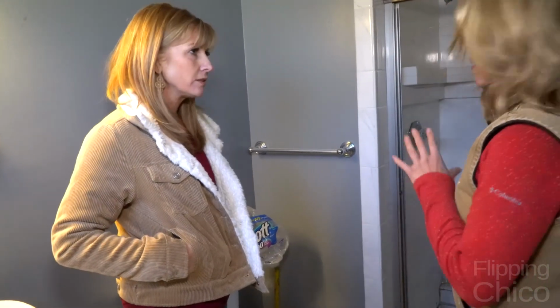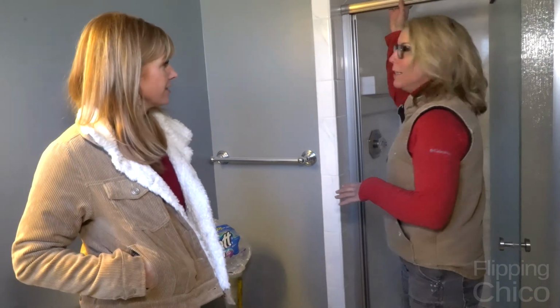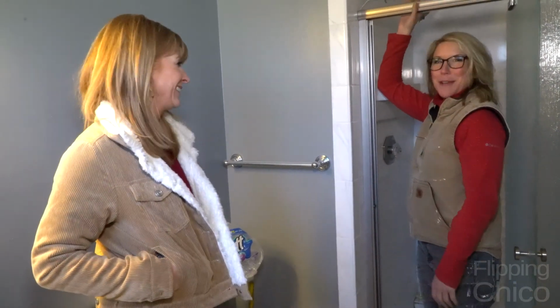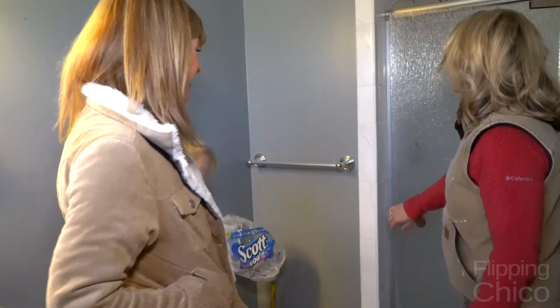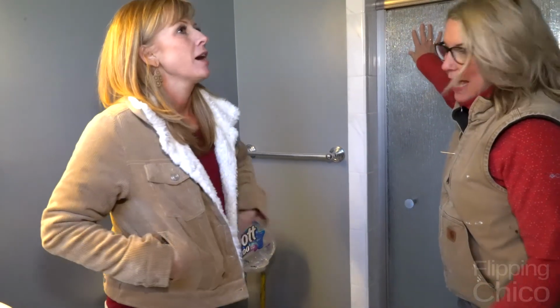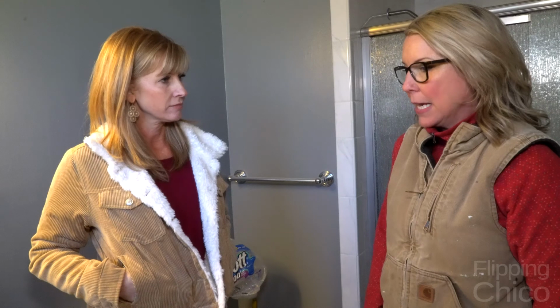It's nice tile, so we'll probably keep the shower tile, but the shower door is gonna have to get changed, because if you're taller than me you have to kind of duck in to get in here, and it's kind of tight. Actually really funny. Yeah, it's like, well, they tried. And then we'll be putting in some new fixturing and a new vanity so they get a little bit of counter space. Good, I look forward to seeing it.